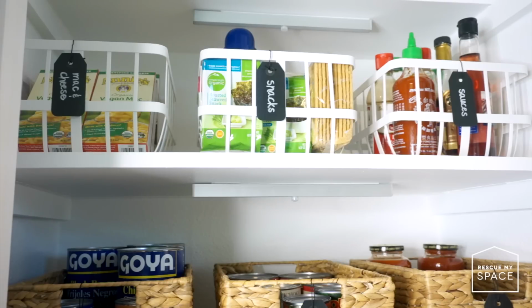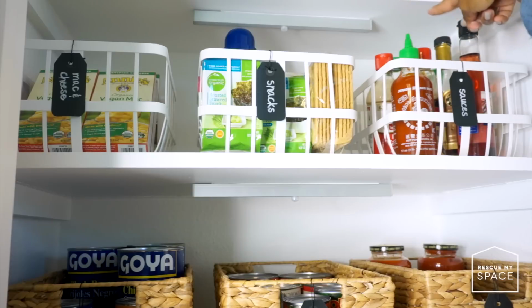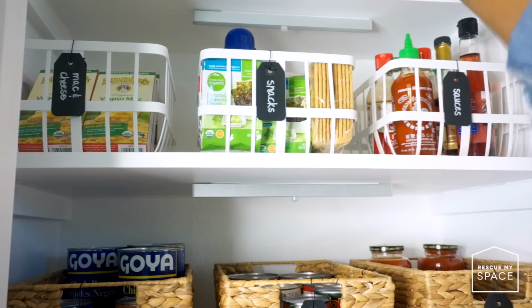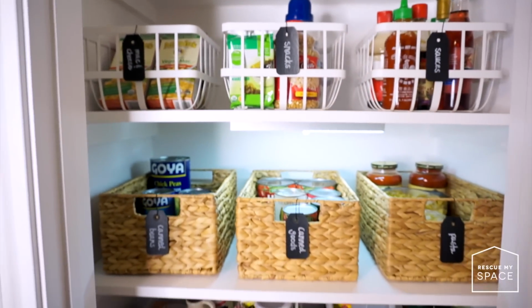In the right basket is where I have all of my sauces, from sriracha to soy sauce. Because I use these often, I wanted to make sure they were at least eye level or close to it. And to finish off these baskets, I added black chalkboard gift tag labels, and they gave them that minimal look that I really love. The next shelf is my canned goods shelf.